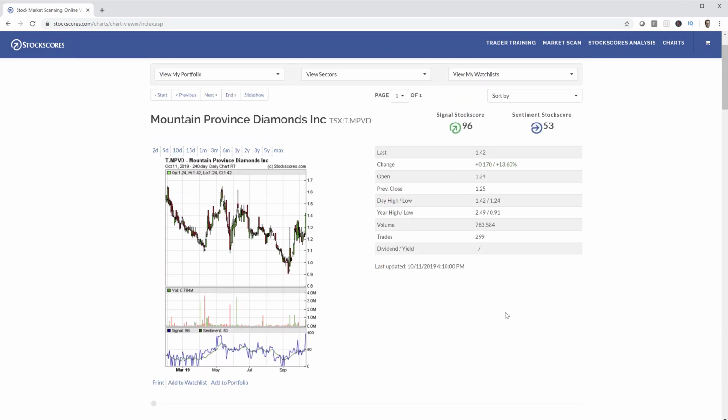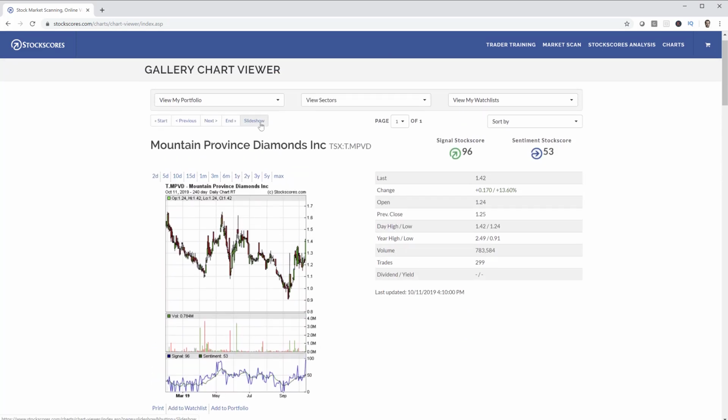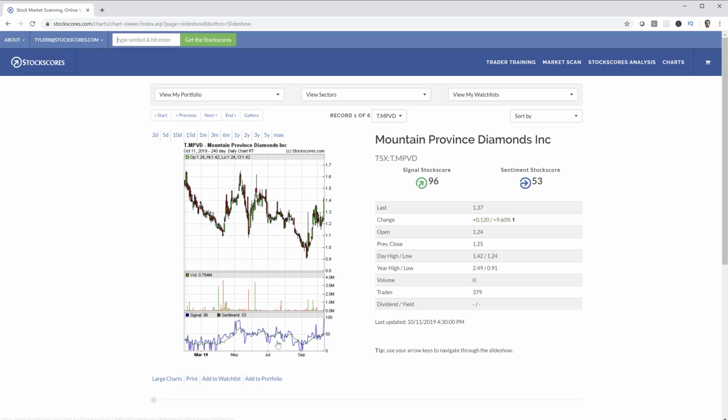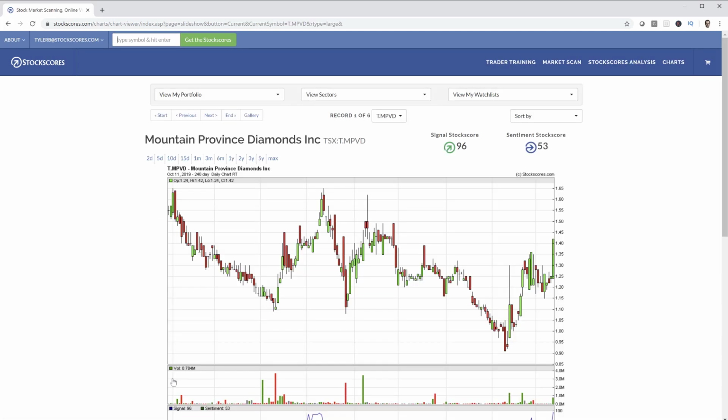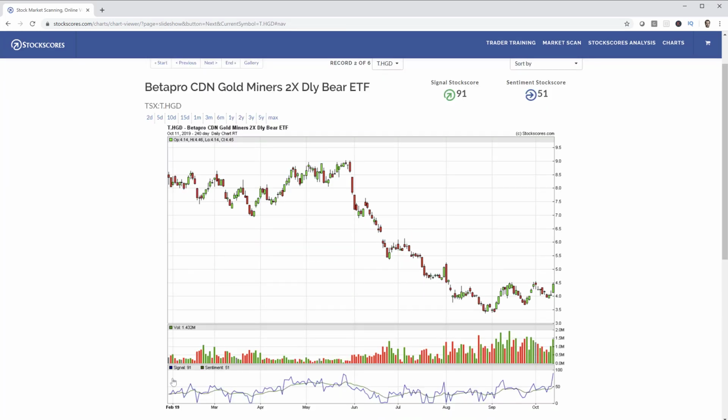Now these charts are a little small. If you want to see a larger view, click on Slideshow and then click on Large Chart. And now you can see kind of a full-size chart. And this is where, if you've got a little more time, it's better to look at those large charts.